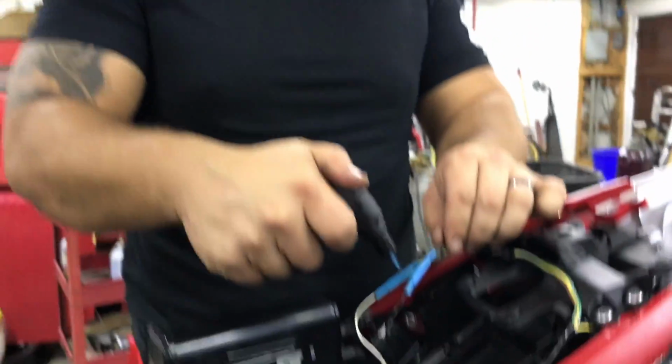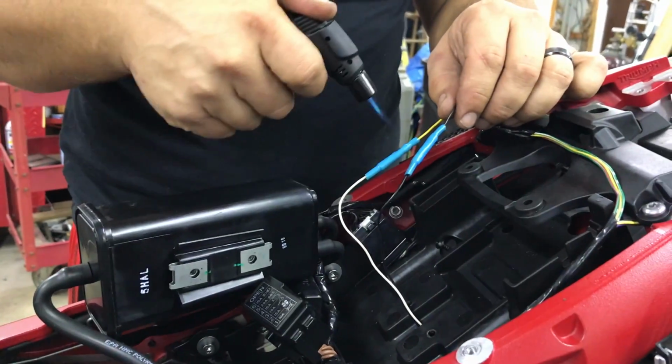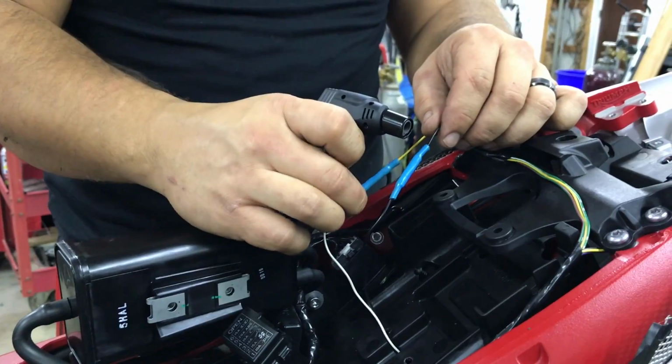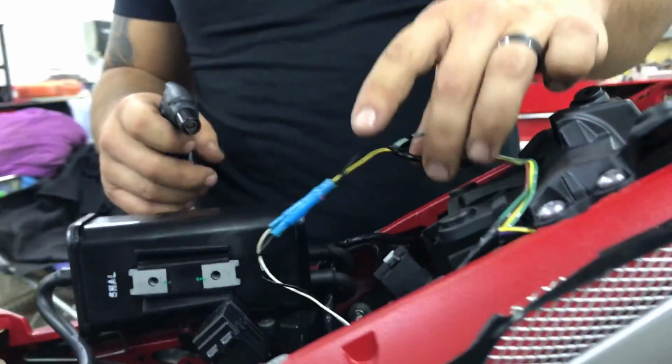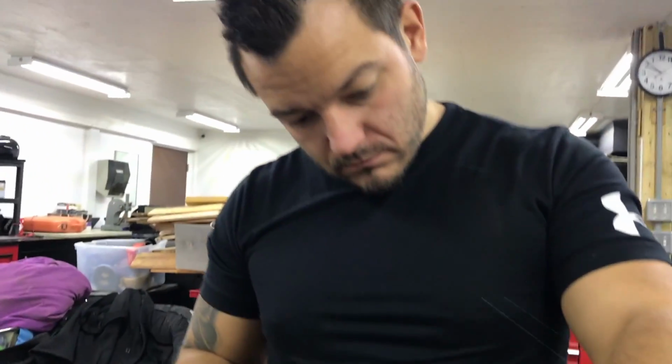Dado's using a torch gun right now to shrink wrap this stuff. Look at the connections he just did. That's so impressive, man. And we already tested it to make sure it works. All that was to get that little light right there to work on the license plate that you don't even want the cops to see anyway.